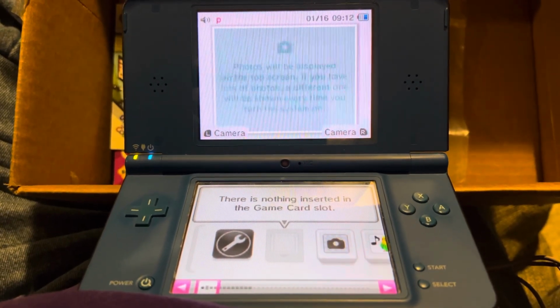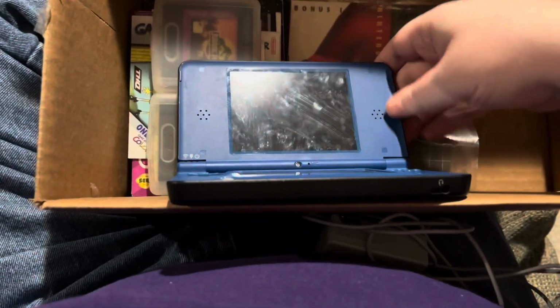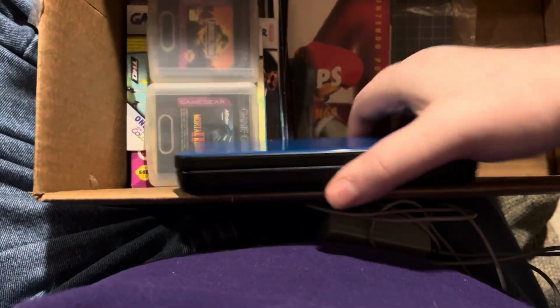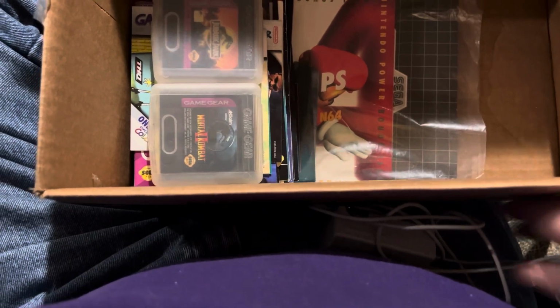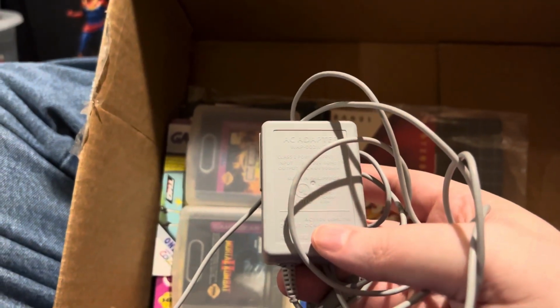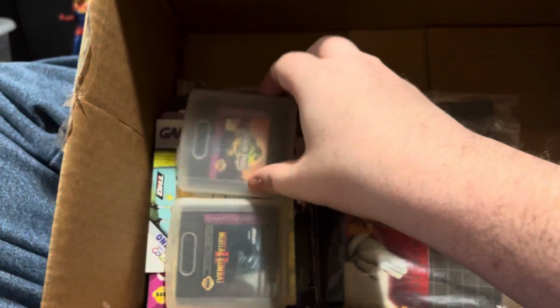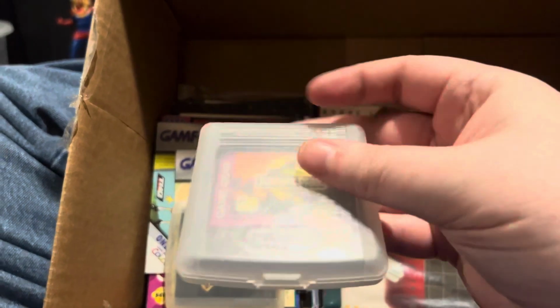I would have been happy if this was the only thing I left with that day, but I actually left with so much more, and I'm going to show you everything that I got. So, we move on from that. It did come with the charger, which was a nice addition that I didn't have to borrow one of my own chargers to charge it with.